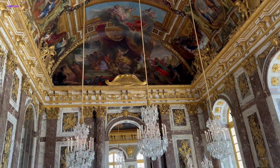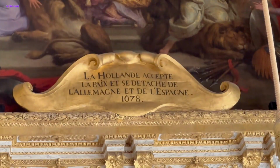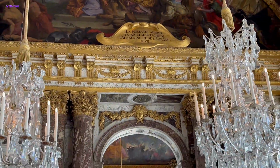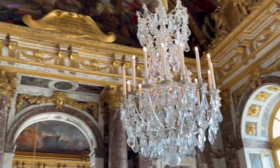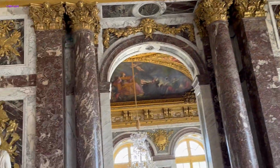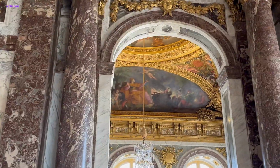Some famous events in the Hall of Mirrors include Louis XVI and Marie Antoinette's wedding celebration in 1770, the signing of the Treaty of Versailles in 1919, ending World War I, and court receptions and extravagant balls held by Louis XIV, where he would showcase his wealth and influence.